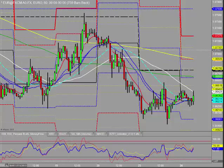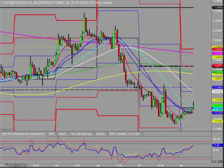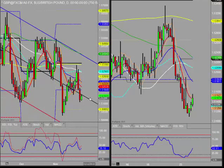Right, then let's look at the pound. From the daily picture, it was said yesterday, bearish pivot swing. It did continue selling off. It had a bit of a bounce late on in the afternoon. We couldn't hold on to it. Sold off again, just as the euro did.